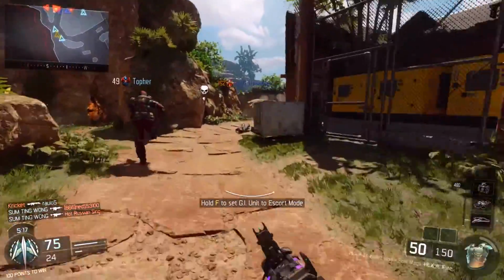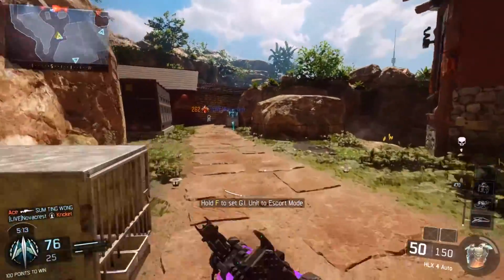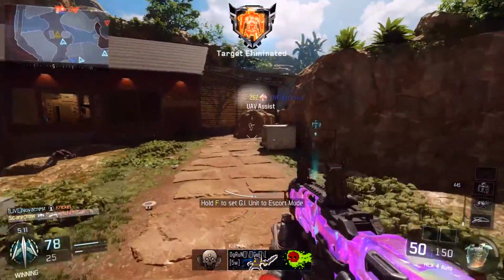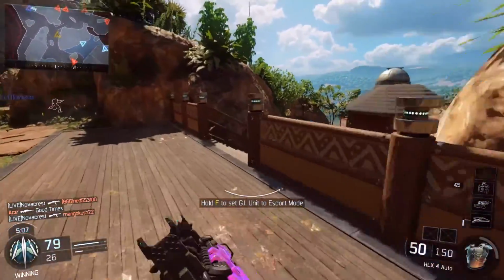I ran it with quick draw and extended mags. I ran it with quick draw and fast mags. I had rapid fire and laser sight on there. I had every combination I could think of with this weapon, and it just took it in its stride, and I did really, really well with it.